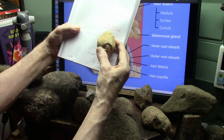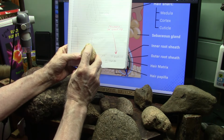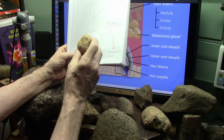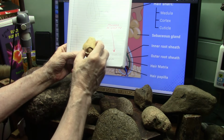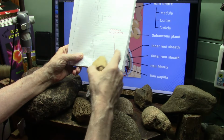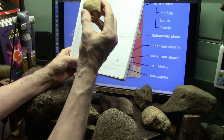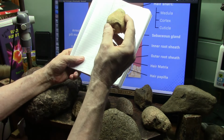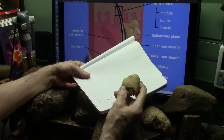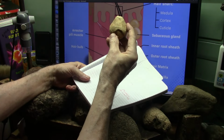Now, on my giant, this one here, it's 0.25 of an inch up here, so it's a quarter of an inch. And down here it's 2.03 inches. Now, when I figured this out, it's approximately 33.8 times bigger. So this hair would be about 33.8 times bigger than a normal human hair. All right, so let's go with 33 times bigger than a normal hair.